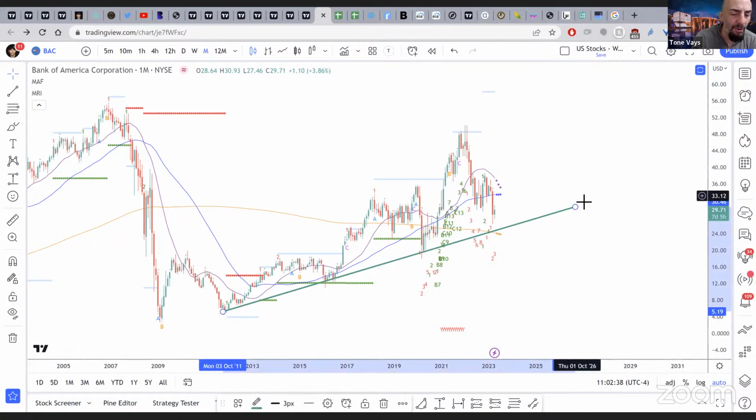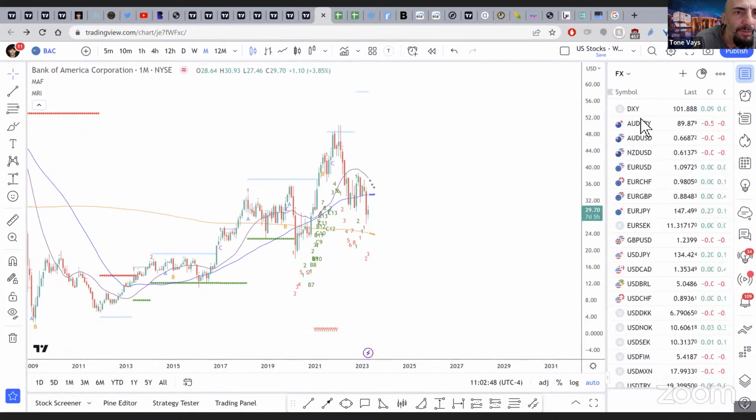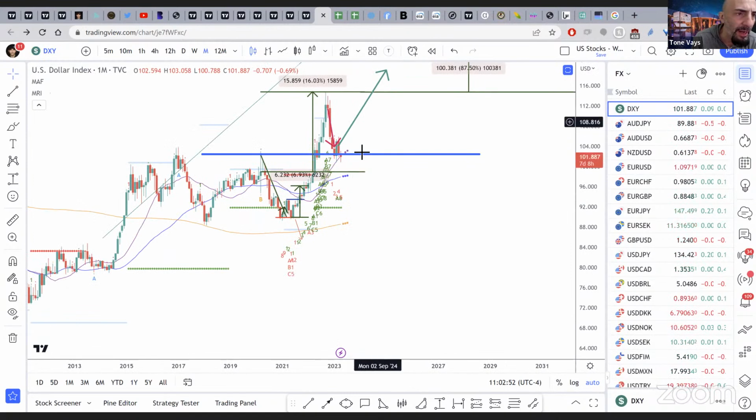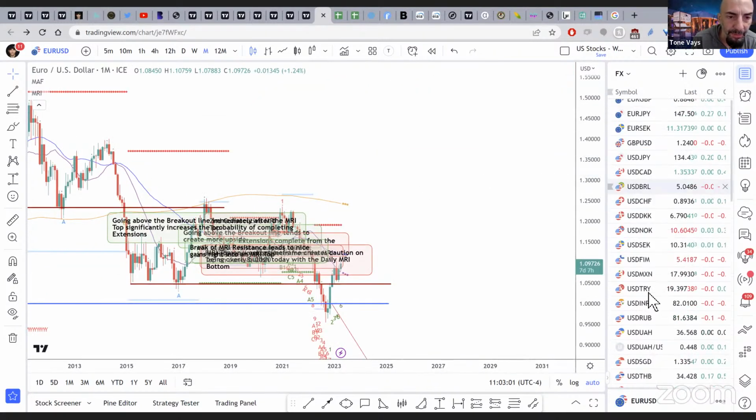Apple becoming a bank and offering 5% interest. Unlikely. Very unlikely Apple would become a bank. We can glance at Apple. Oh, how's DXY doing? I'm bullish on the dollar, as you guys know. I'm bearish on the euro, as you guys know. And we'll see where it all goes.